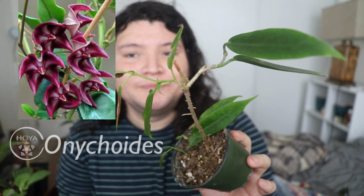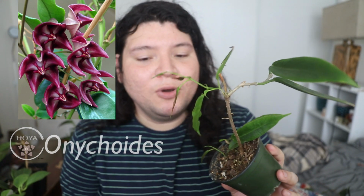Alright guys, this other Hoya is Hoya onychoides. Hoya onychoides is one of those Hoyas that grows huge umbels of flowers, as opposed to my Hoya patella, which was the first one that I showed that only grows 1 flower. This one grows clusters that are huge. They're maybe not a foot long, but like 8 inches wide. And yeah, I'm super happy that I got this Hoya. I got this from Coco Ranch Hoyas, and it was doing really good.